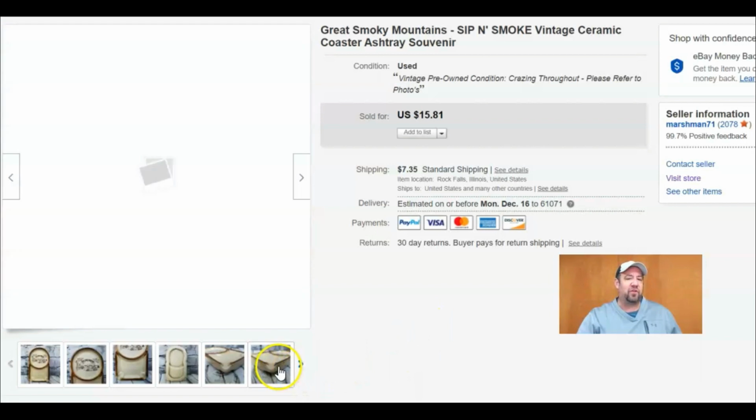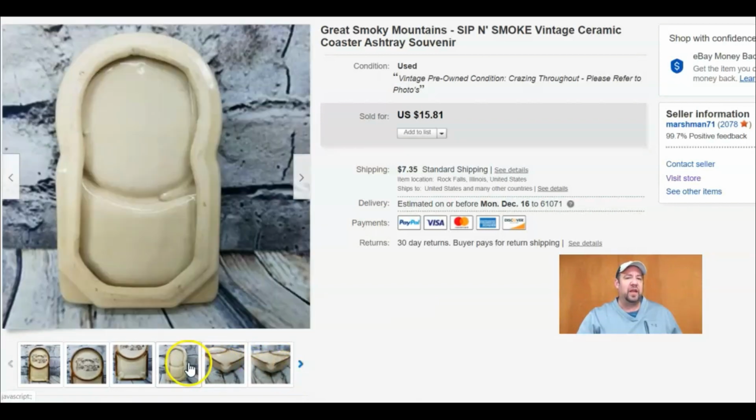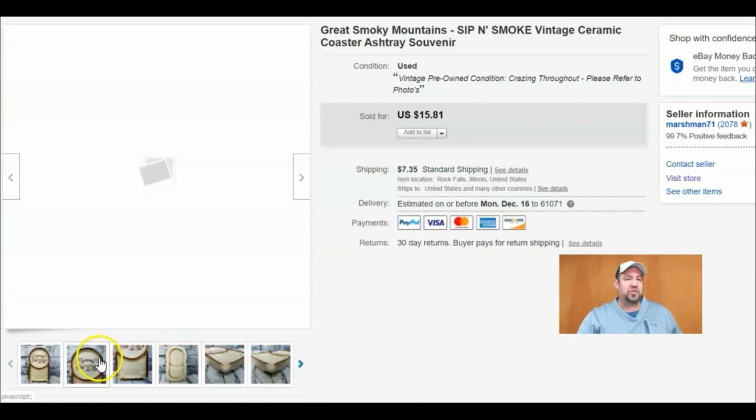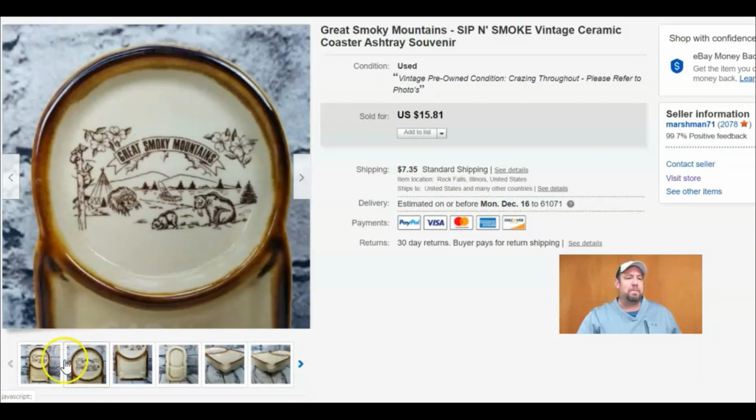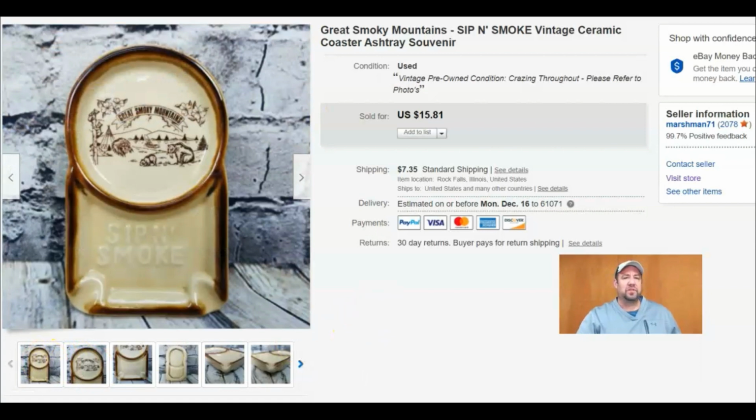It's just basically like a little ashtray. Little ceramic ashtray or whatever. I think it had a little bit of light cracking in it from the Smoky Mountains. Yeah, nice little sale there.